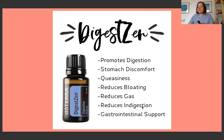And again, to use it, you can just add it to water. Because you're supporting your digestive system, it's best to use this one internally, but it's still very effective when you use it topically. So you can just combine it with some of the liquid coconut oil and massage it in a clockwise direction on your tummy.